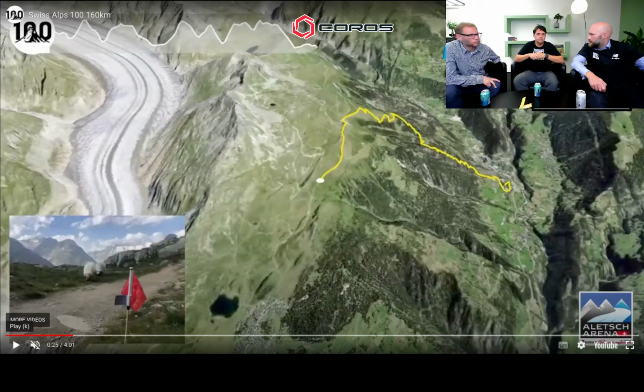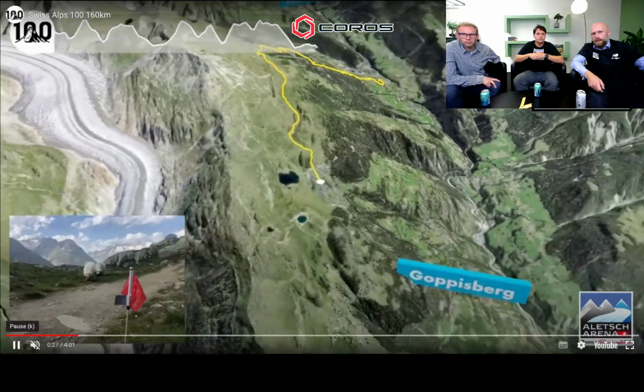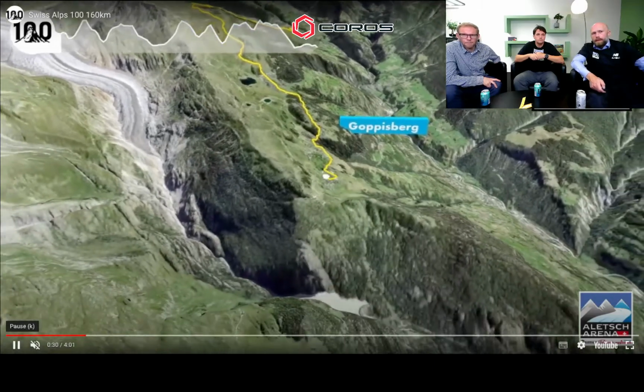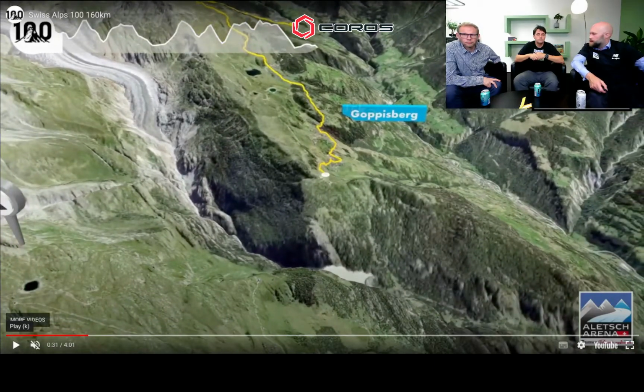So just open up the legs and get a bit of speed here. There's plenty to drink, both from fountains and from other water sources. And you'll be heading through the beautiful village of Vetmal, where probably a lot of people will be cheering you on. And then from Vetmal, you will go towards Riedalf, and then from Riedalf it's about 200-300 hiking meters up to the next aid station, which is called Riedafurka.